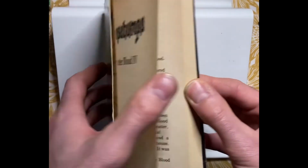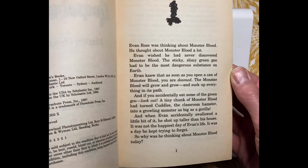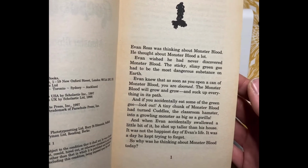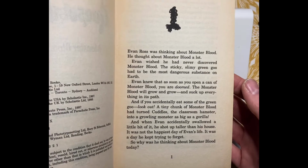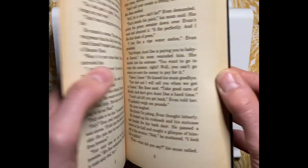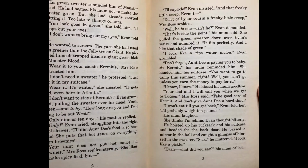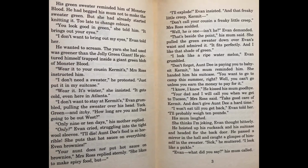She handed him his suitcase. "You want to go to camp this summer, right? Well, you can't go unless you earn the money to pay for it." "I know." He kissed his mum goodbye. "Your dad and I will call you when we get to Tucson," Mrs. Ross said. "Take good care of Kermit, and don't give Aunt Dee a hard time." "I won't eat until you get back," Evan told her. "I'll probably weigh ten pounds." His mum laughed. She thinks I'm joking, Evan thought bitterly.